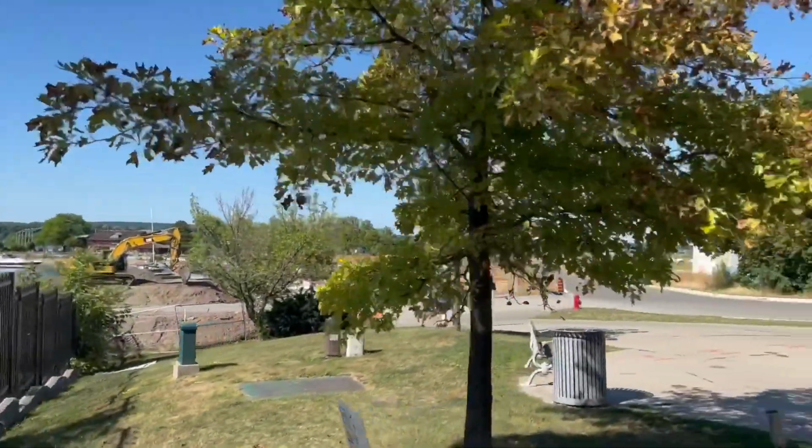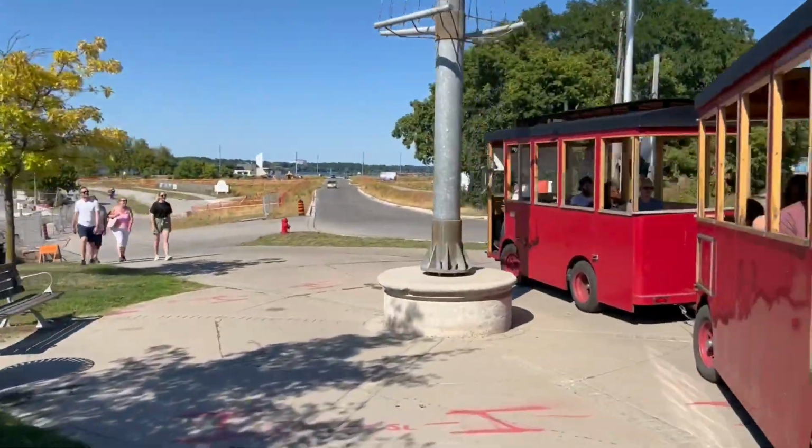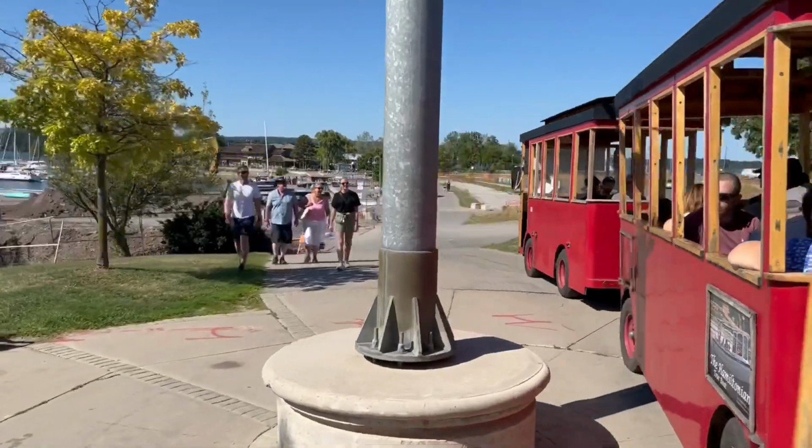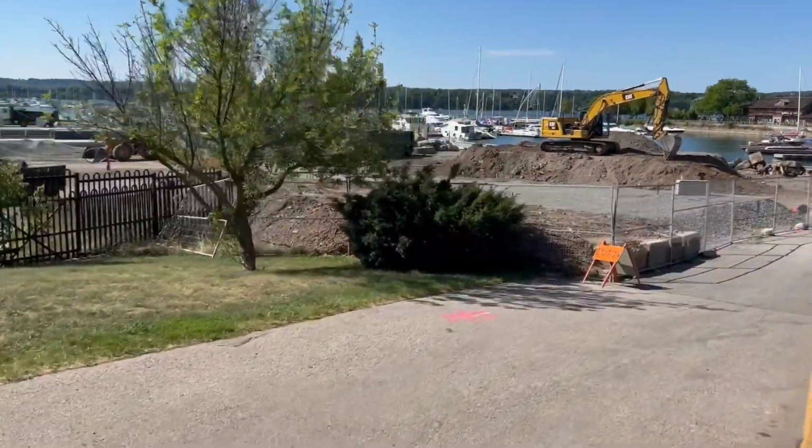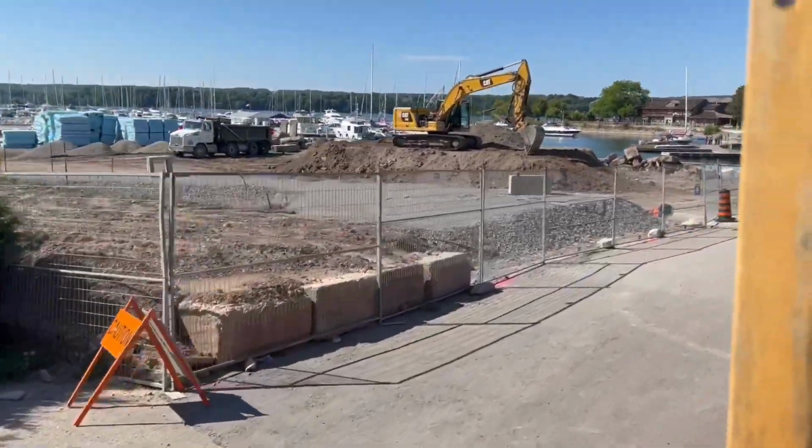As we do, just need to remind everyone, please remain seated, all body parts inside the ride. And I would like to ask that everyone please remain seated until I come around and let you off of the trolley. Thank you.